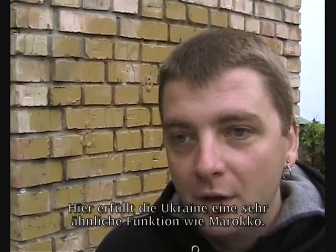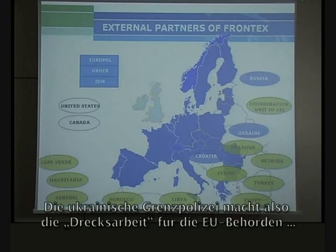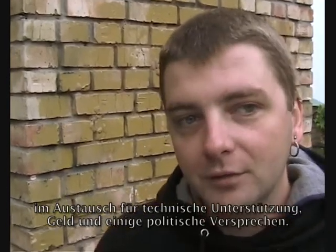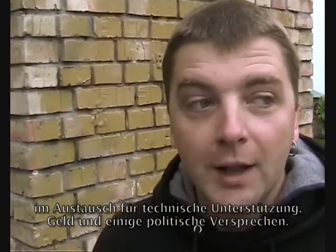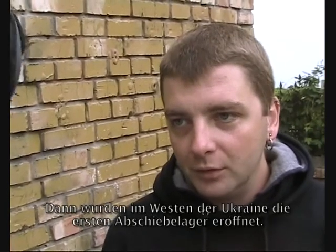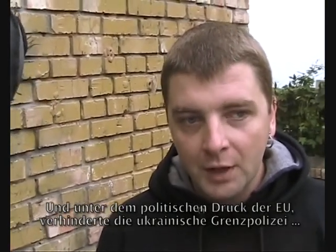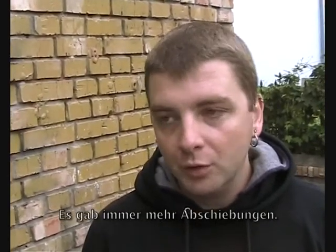So Ukraine in this way is very similar to Morocco, for instance. It's the same buffer zone, part of this external belt around the EU borders, and the Ukrainian border guard service should basically do dirty work for the EU authorities in exchange for certain technical assistance, funds, money, and maybe also some political advantages given to the authorities of Ukraine. Starting from the end of the 90s, there was more and more tight border control on the western border, and then the first detention centers were opened in western Ukraine. Then under political pressure from the EU, Ukrainian border guards and Ukrainian police started to stop people, not to let them go into Western countries, and there were more and more deportations.